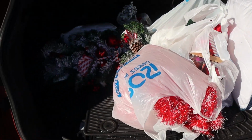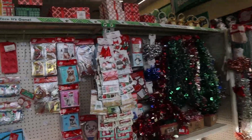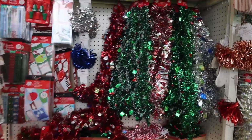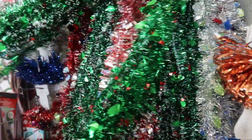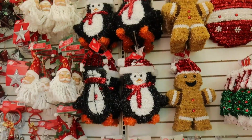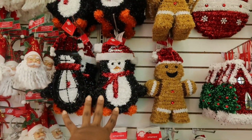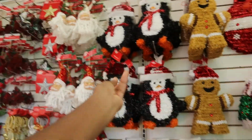Whew, look at that, and we're not even done. Alright, I'm at Dollar Tree and I'm just trying to see what they're gonna offer here. Oh, they have some more garlands. 9 feet. They're smaller, but they have different colors. I saw another girl going Christmas room decor shopping and she got these. I'm kind of thinking about getting some for my room just to spice it up a little.